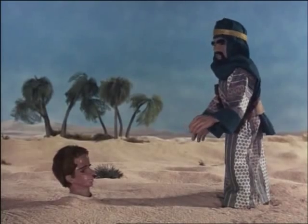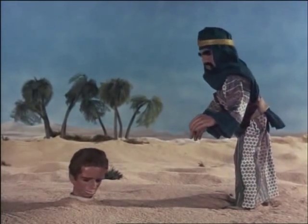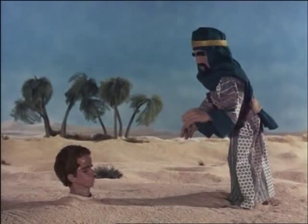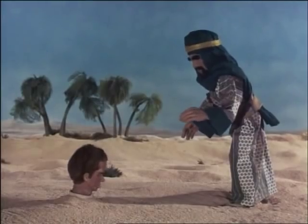Where are the others? He buried me in the sand, and I'd have been a goner if Scott hadn't arrived to get me out. But there was always a great deal of enjoyment about his villainy. He was an old-fashioned villain, and really rather nice underneath it all, you often felt.